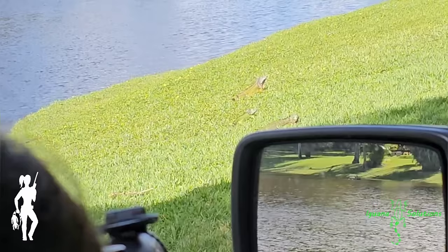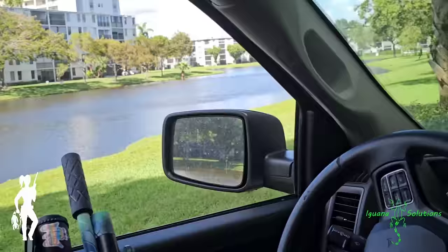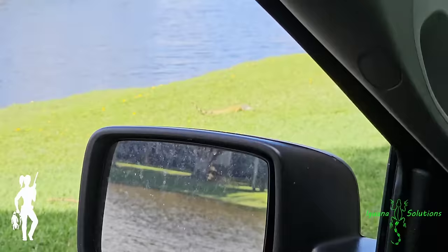Shot over it because I'm trying to get that eye shot. Got it. Rolled him. Hold on for just a second. I'm gonna reload. We got an iguana right here. Got that one. Don't think this one's all the way down, so I'm gonna take another shot.